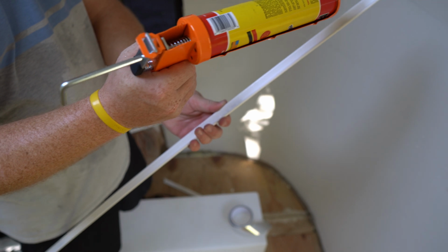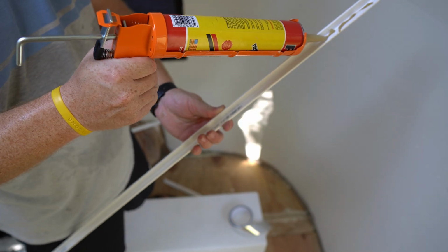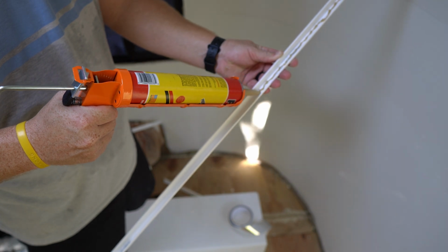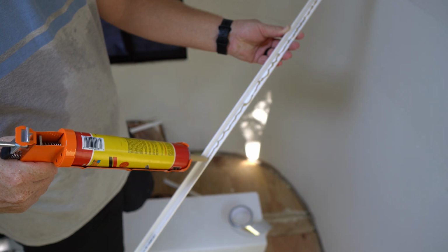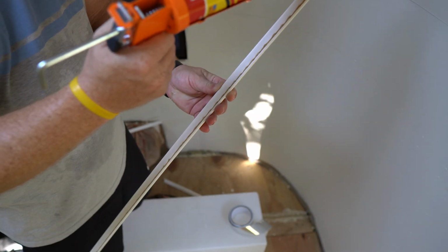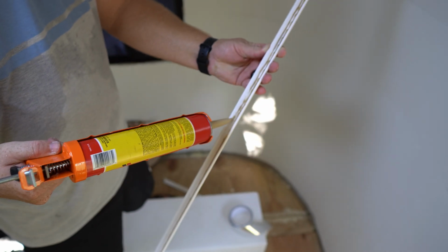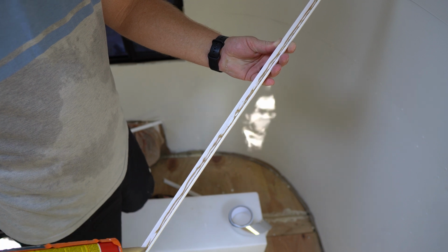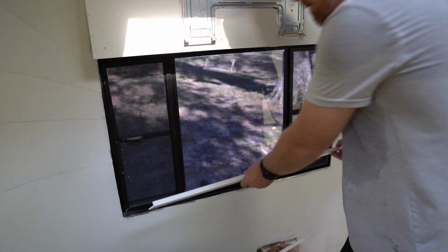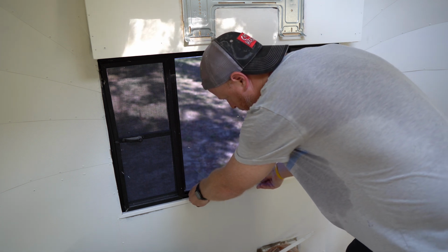Okay, I'm going to start on the bottom here. So basically, you will just apply your F26. Oops. These narrower pieces, a little bit tougher. So you just do that all the way down. And then I'm going to apply a little bead through here just to add a little bit to the front. And just like that. Now I'm just going to put this in here. And then press it on there pretty good.